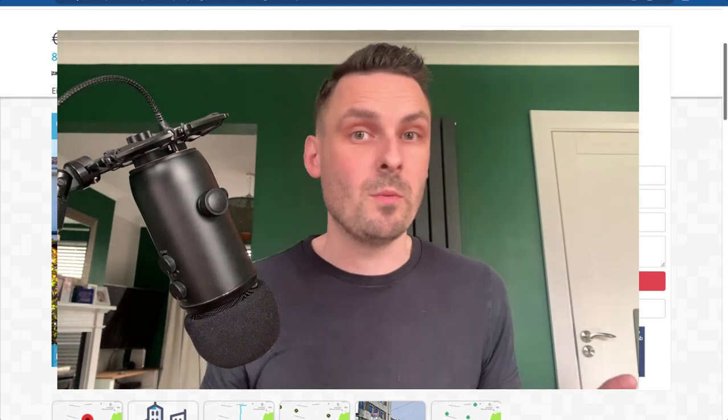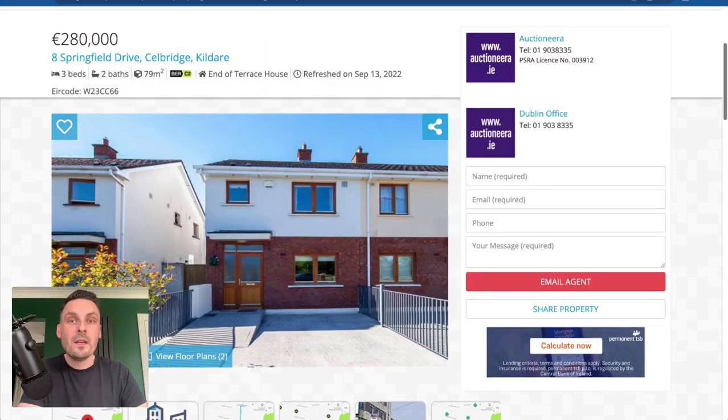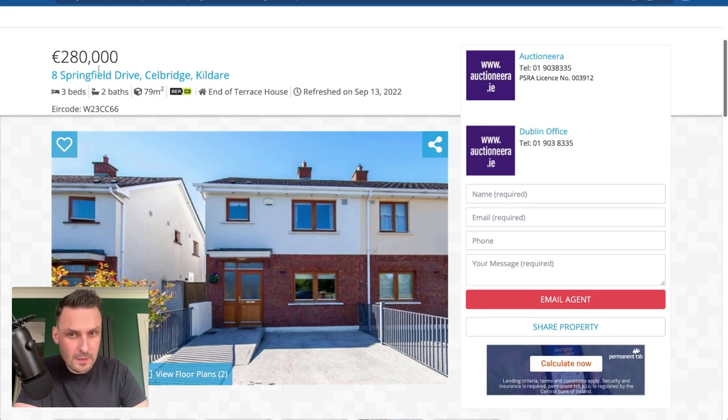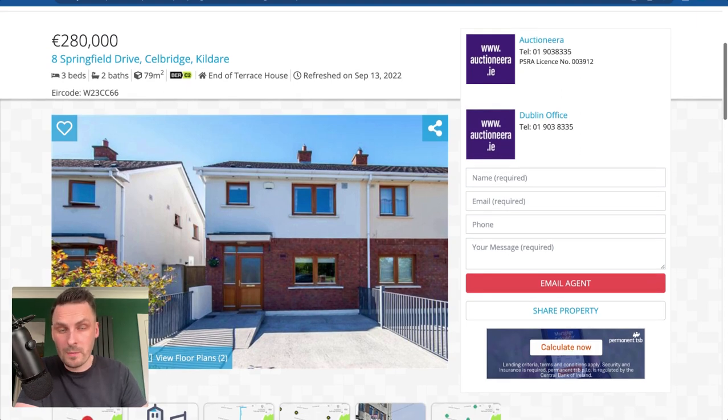So I'm going to talk through the home hunter report for one of the properties he was interested in and just show you what it can highlight to you, especially if you're moving to a new area like he is. So the property we're going to look at is this one here, 8 Springfield Drive, Celbridge, Kildare, which is currently listed for sale for 280,000. Now that's the asking price. I don't know what the current bidding is, but even if that goes over slightly, it's still around the 300,000 mark, which is a good bit cheaper than a similar property in the area he's from.